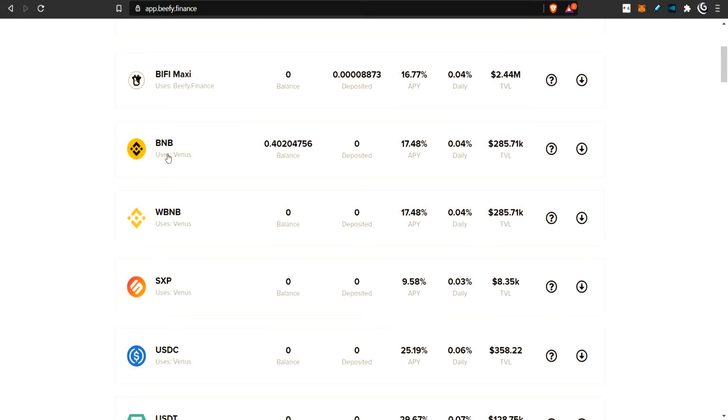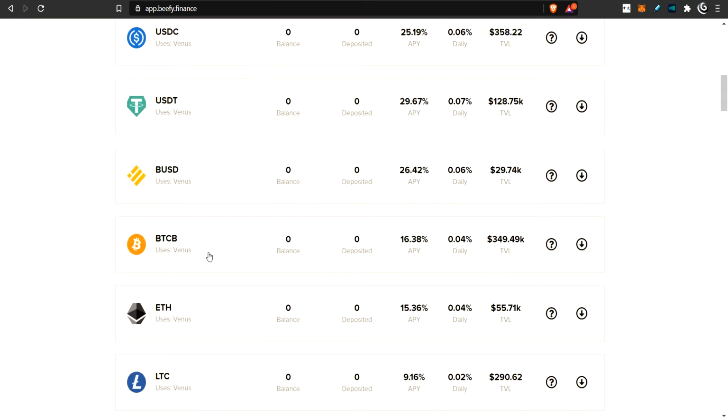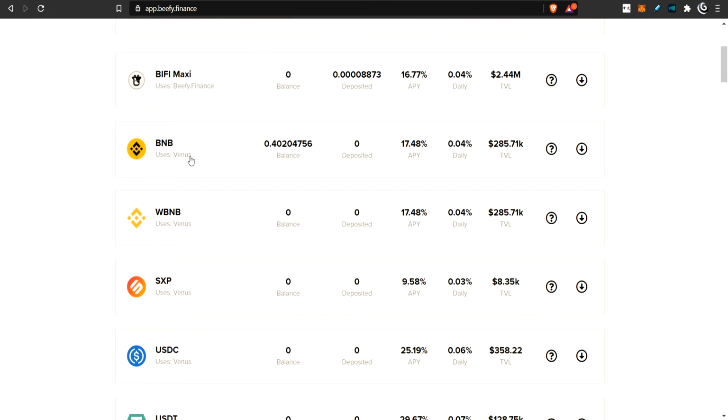Let's go down. Here we have a new protocol added to Beefy Finance since I've last been here, and it's the Venus protocol. Now, this is pretty impressive. Let's look at some of these tokens. BNB, 17%. That's pretty good.